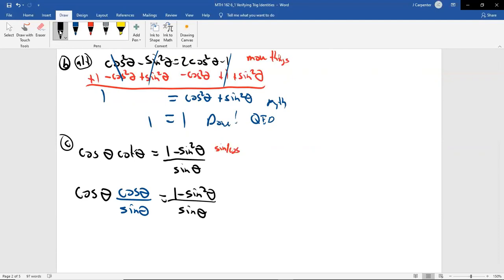Well, cosine times cosine on the left is cosine squared, so you could just say simplify, stack, whatever. So the left now, the top changes to cosine squared. The bottom is still sine of theta. Again, blue for what changed, black for what didn't change. And that's 1 minus sine squared of theta over sine of theta. And even from just this point alone, to finish it, which could be done in probably about 1 to 5 steps depending on your path, I see at least 10 different ways that I could verify this.